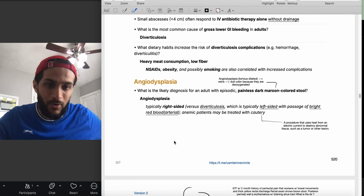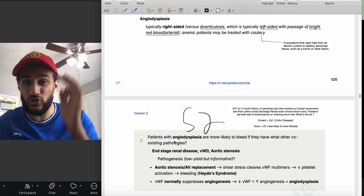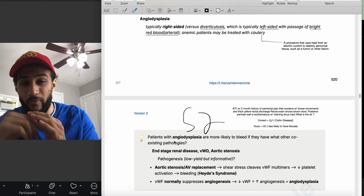Then we can see a patient with angiodysplasia is more likely to bleed if they have what other coexisting morbidity? I think that's aortic stenosis. Sorry, it's end-stage renal disease we're ruling out, so aortic stenosis. The pathogenesis is low yield, but it's informative. With aortic stenosis, the valve narrows, and that leads to shear stress, which cleaves the von Willebrand multimer. This means decreased platelet activation, and there's going to be a greater amount of bleeding. So this is Heyde syndrome.